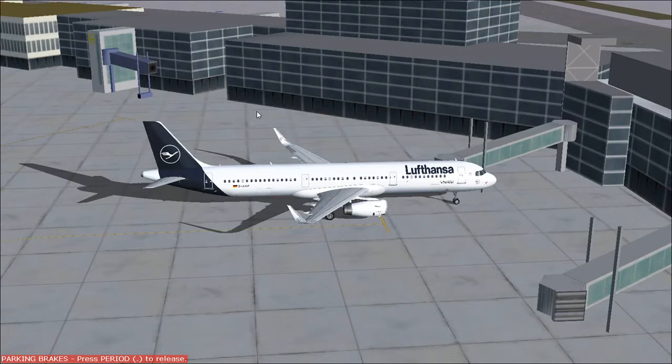We're currently looking at the Project Airbus A321-231 series, this one equipped with the IAE V2533 engines. We're currently parked at the tarmac at Frankfurt Main International Airport. We're going to be departing this airport en route to Tel Aviv in Israel, Ben Gurion International to be exact.